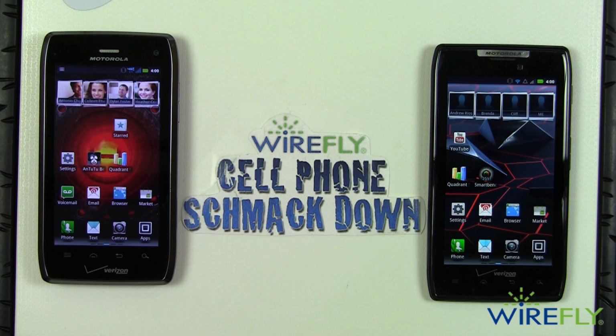I forced the flash on in both cases, but that's the only thing I did. Otherwise, I left them in their standard settings. So I was a little disappointed that the Droid RAZR couldn't focus better on the faces. I was, however, pleased that the Droid 4 could focus on the faces.